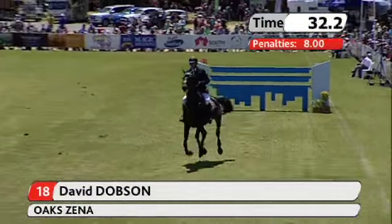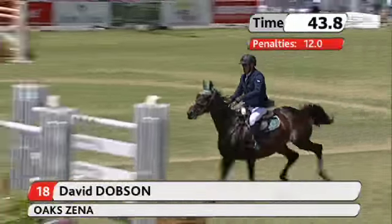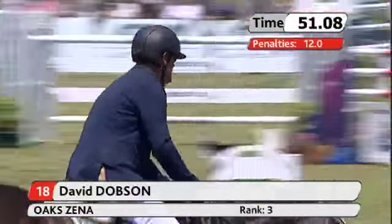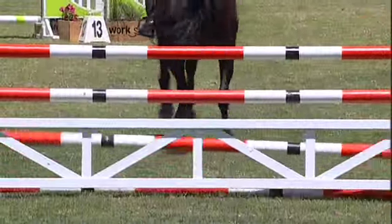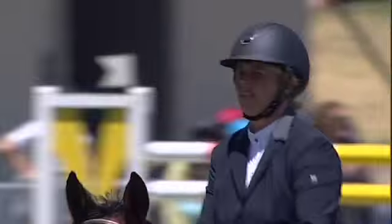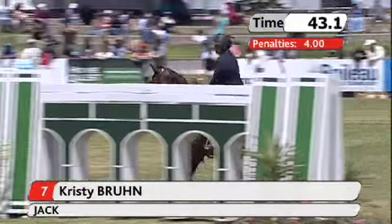There's 10 riders here. Top 6 will be coming back for the presentation. Also rail down there at 9B. Approaching the last and clear over the last. So 8 faults there for David Dobson and Oaks Zena. Add to the 4 faults from his first round, so that gives him a total of 12 faults over the 2 rounds of this IRT jumping grand final class. Interesting also the time of 51.08. So the fastest time we have still James Arkins. But our leader at this point is Chris Chug and Sarah Casiago.